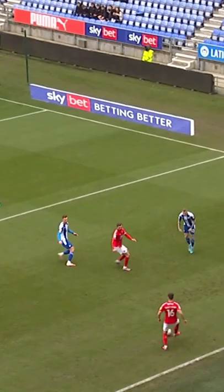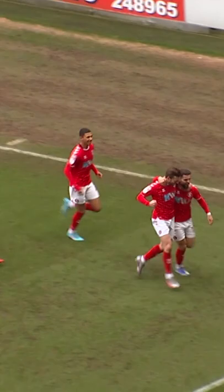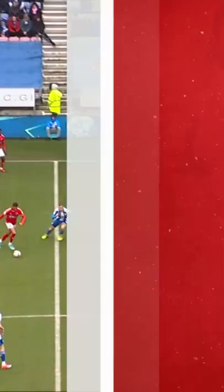A good one! Oh, it's a goal! Elliot Lee has opened the scoring for the Addicts. A sublime move. Matthews cross, picks out Lee, unmarked in the six-yard box, and he buries Charlton's goal.